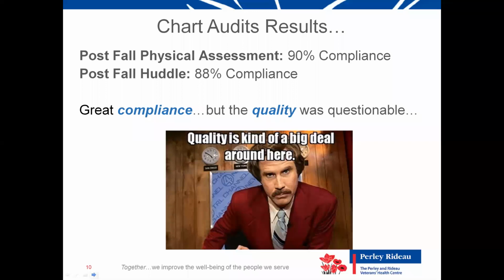And another interesting thing we noticed is that staff were not doing the orthostatic hypotension a lot. So only 11% compliance when we did our deep dive data capture. So that was something we didn't know why. Were people skipping it because they didn't want to do it, or were people skipping it because the resident couldn't do an orthostatic hypotension? So that was a question we had too.